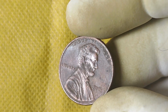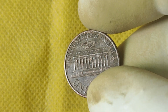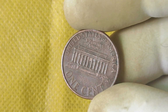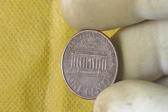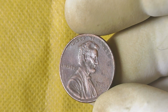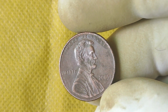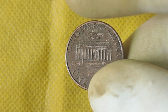You can also check online auction sites, coin dealers, and auction houses to get an idea of how much similar 2005 pennies are selling for. The value can fluctuate based on demand, so it's important to stay informed. So there you have it. While most 2005 Lincoln pennies might only be worth a few cents, there are rare and valuable exceptions that can fetch quite a price, especially if you have an error or minting variety in great condition.